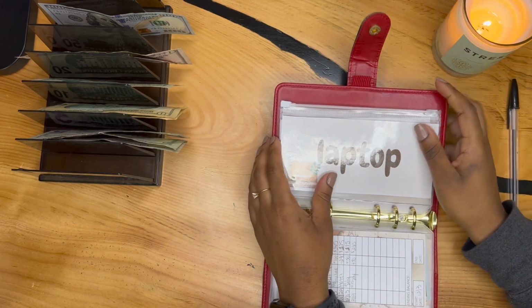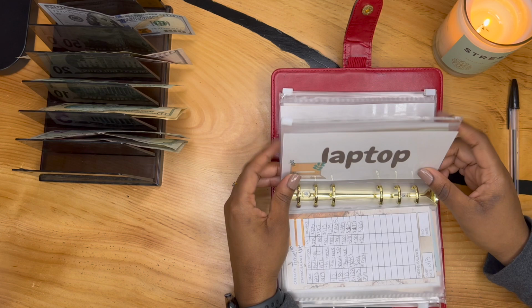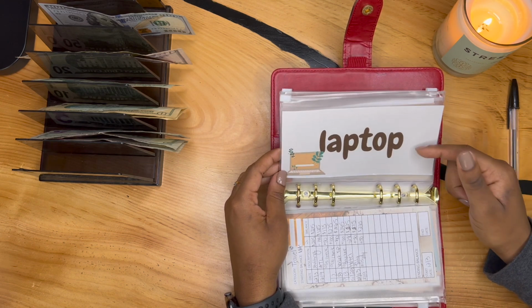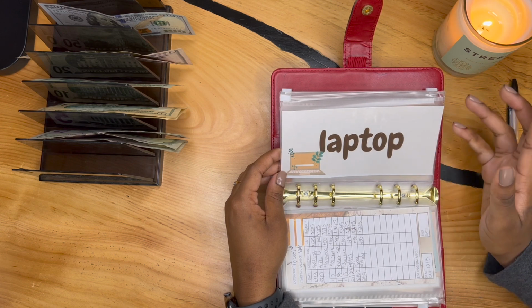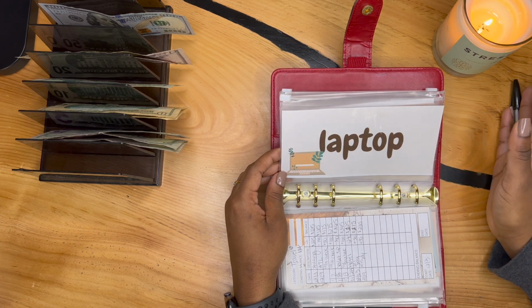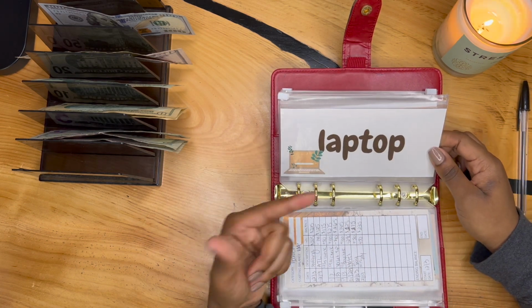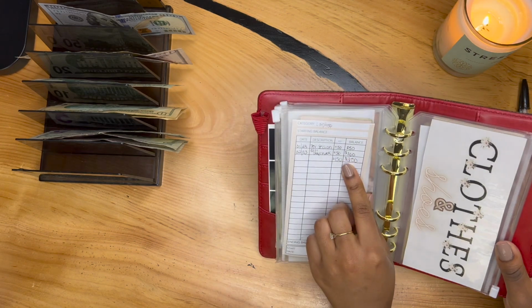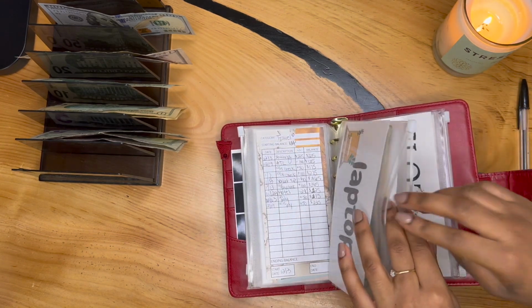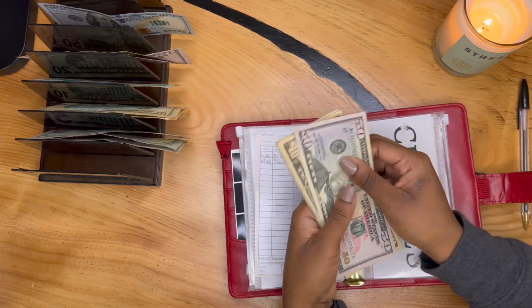All right, laptop. I need a new laptop so bad, y'all. It just needs to happen. I was supposed to put a lot of money towards this pay period because of my recession, but as I said, I overspent, so that money had to go to make sure that my necessities were covered for this month. So laptop is only going to get 150. There should be 100 in here. And then we're adding 150 for a total of 250.